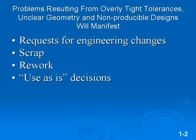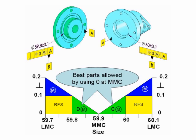Hey, here's a question for you. If a part can be used like that today, why can't it be used like that tomorrow? And if it can be used like that, why doesn't the drawing say so? If you are not using concepts like maximum material condition, least material condition, and profile of a surface effectively, your drawings are not allowing the acceptance of the best parts.